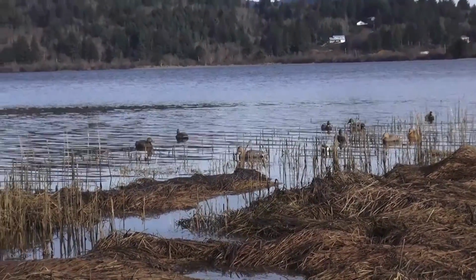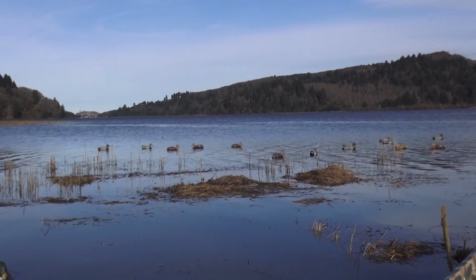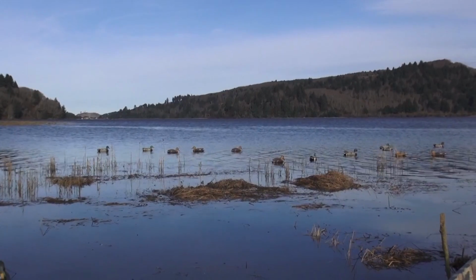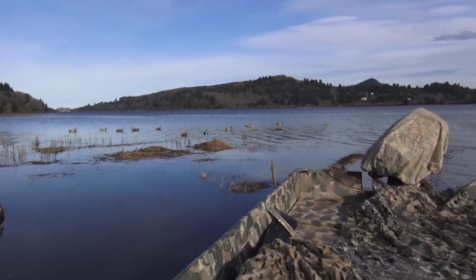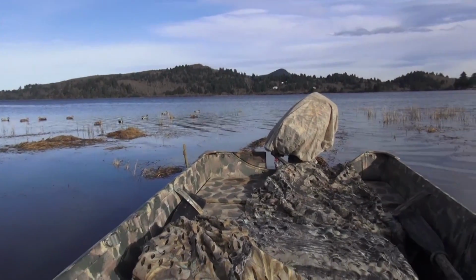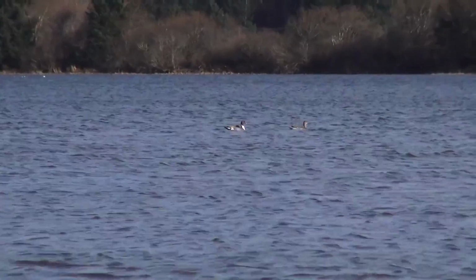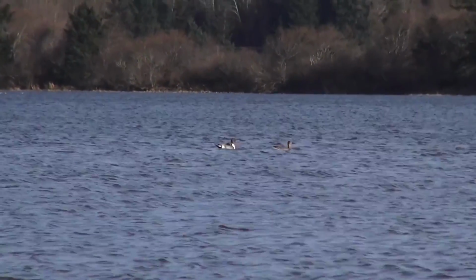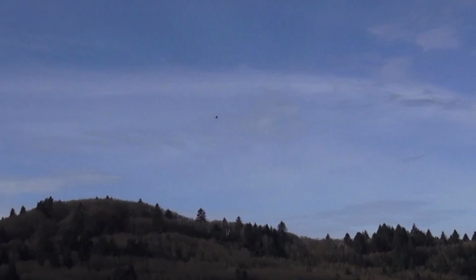This is dairy country around here. Well, the tide's really coming in now. It's starting to fill things in pretty nicely. As you can see, I brought the boat up and I have it situated in here. A couple of pintails pitched in a little bit too far out of range. They're just sitting there watching these decoys here. I hear one coming in. Just a single.